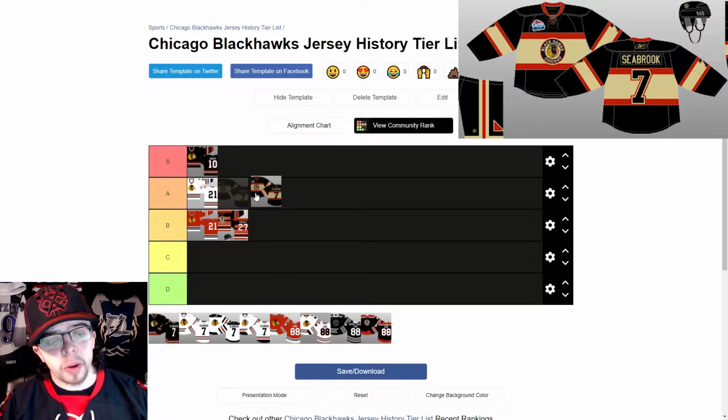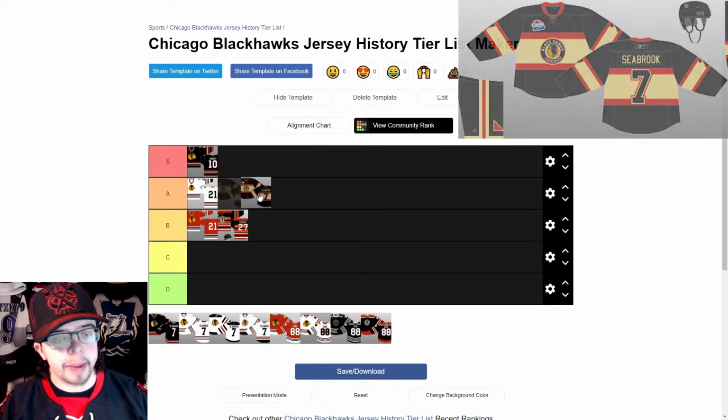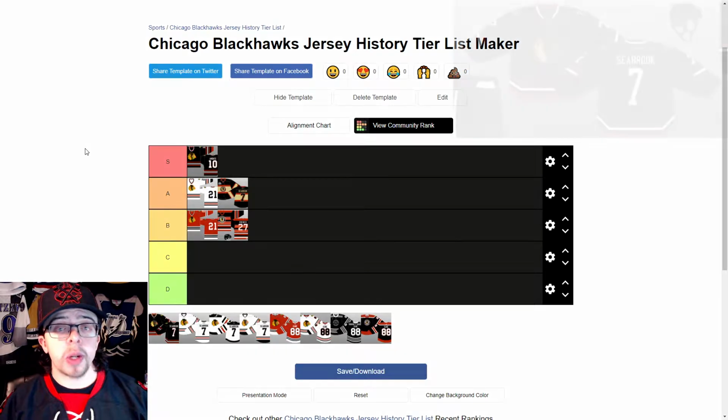So for me, I'm going to put it right at the A tier, but it is going to be at the end of the A tier. It's pretty close in between a high B and a very low A. Now on to the 2014 Stadium Series.